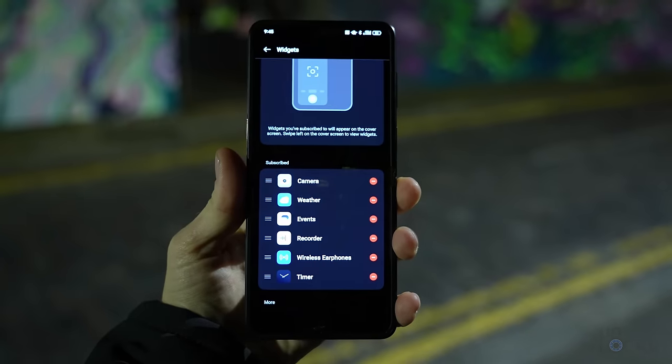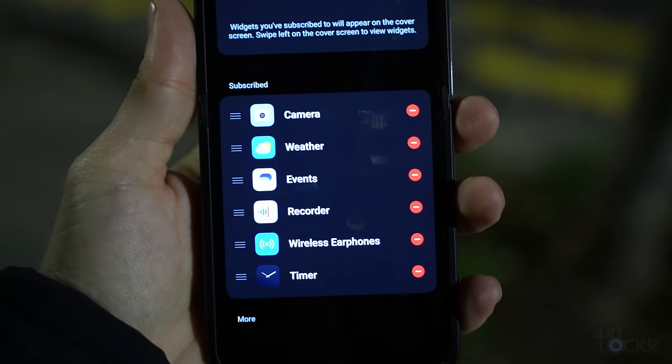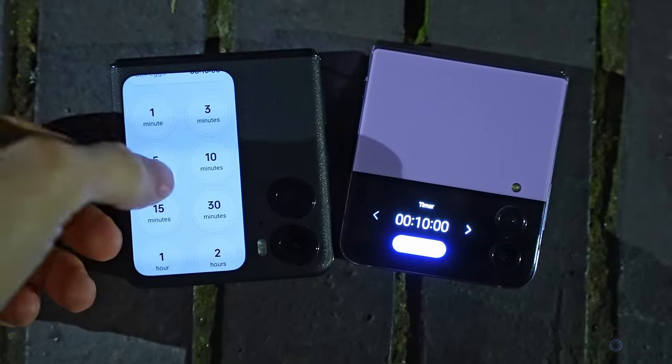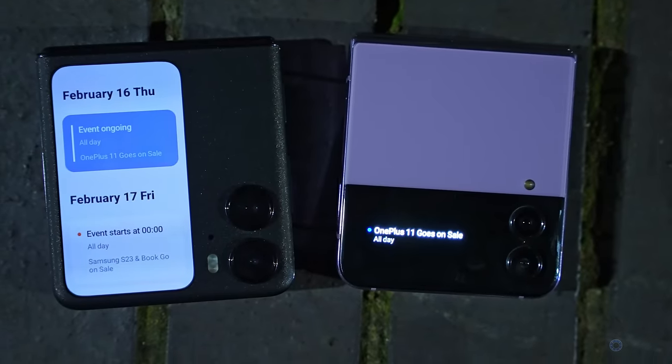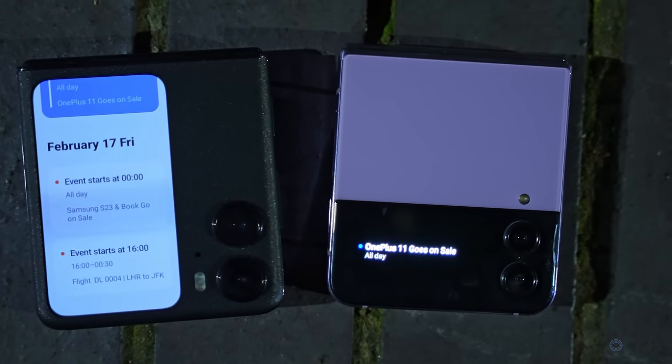These are all made by the manufacturer in both cases and are simple things like calendar, timers, etc. But you do get one extra day of weather, a lot more timers, and the calendar is a lot more useful, showing you a few upcoming events instead of just a blank monthly calendar or only one or two events.